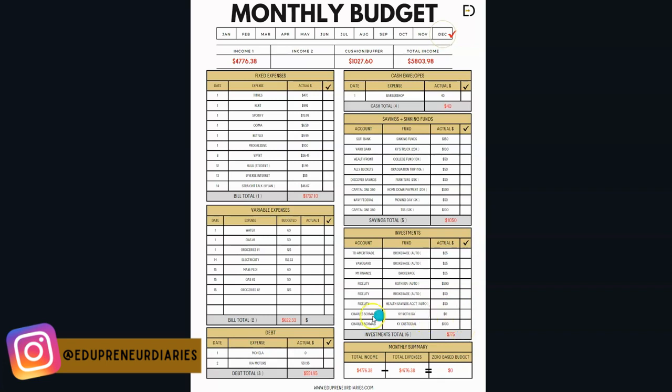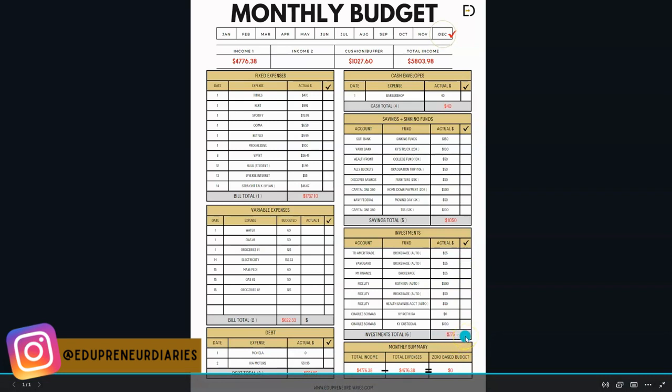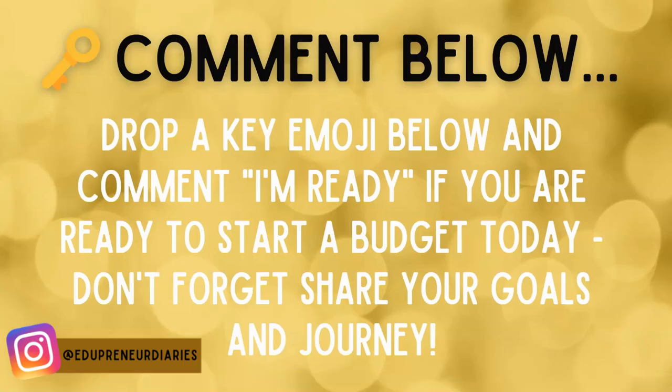Kylan's Roth IRA, I have $0 here because I am paying him through my business account. So that money will come through the business account. So once everything is posted, I'm going to check that off. So my investments are $775. So this is going to be a zero-based budget. My income minus my total expenses is going to give me $0. So that is my December budget.